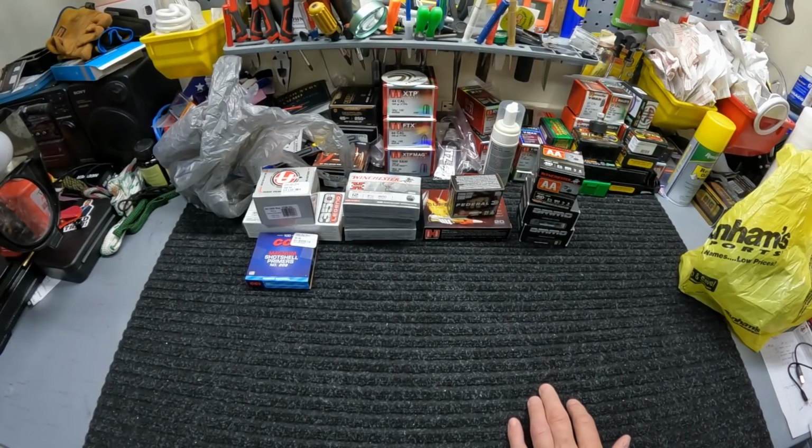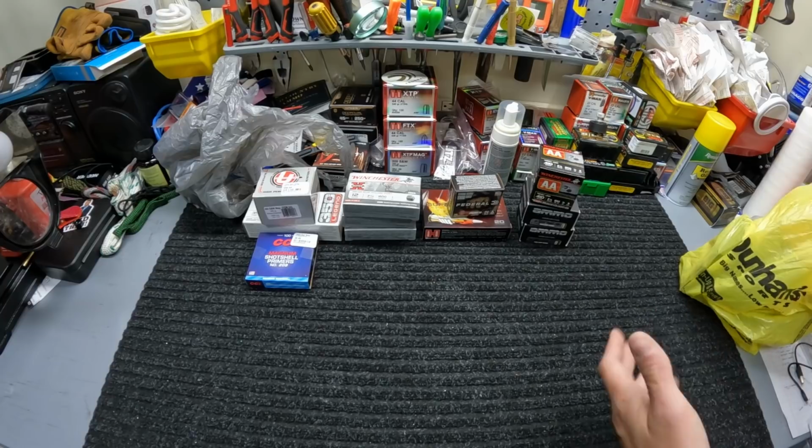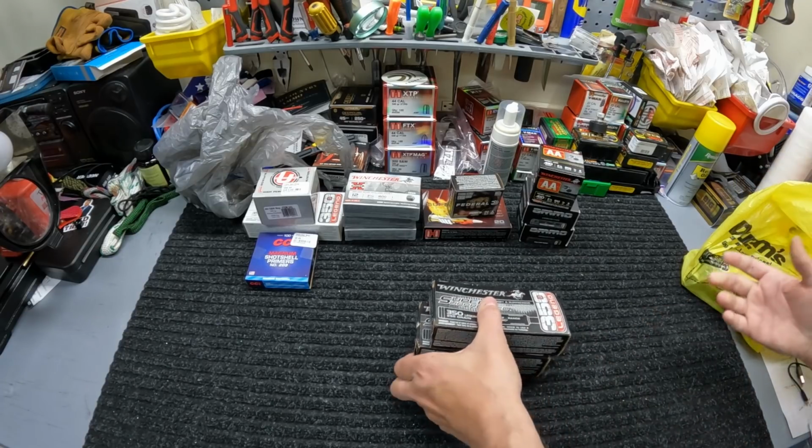And then, as y'all probably already spotted, there's another yellow Dunham's bag out here today. Y'all saw what they had in there, a bunch of stuff. As always, the price is just crazy on almost everything, but every now and then they'll get a few things that's decent price, and this was the case on this too.